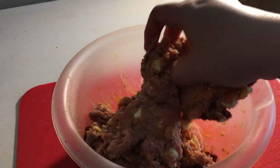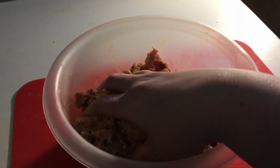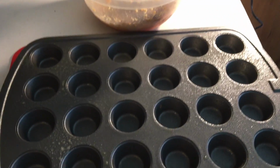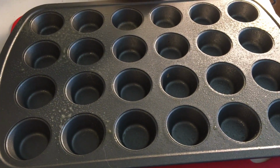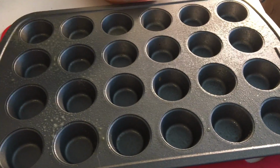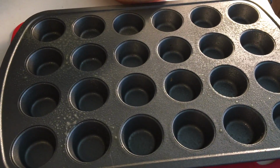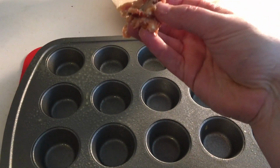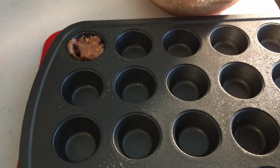Oh, just as a heads up, I did preheat the oven to 400 for this. I cook everything at 400, probably not necessary, but it just seems easier to pick one number and stick with it. To form the meatballs, I just started using this mini muffin pan. I did spray it with olive oil spray. You could do butter or bacon grease or whatever you want to grease it up. I don't know if it actually needs it, but I'm always afraid it's going to stick. So what I do is I take the equivalent of how much I would have used for a meatball and just push it down into the mini muffin tray.